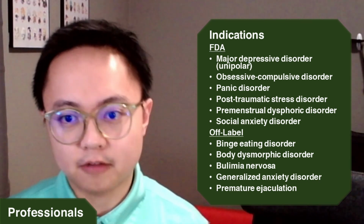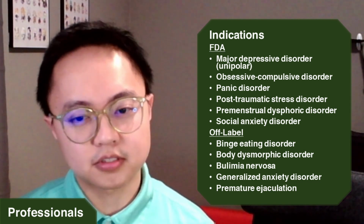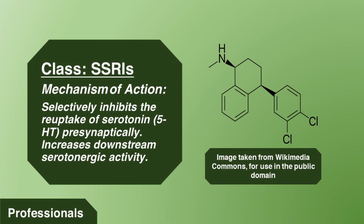Now, interestingly enough, the libido-decreasing adverse effect is harnessed for off-label use as a treatment for premature ejaculation. Sertraline falls into the SSRI class of antidepressants. Its mechanism of action is shared with its class in that it inhibits the reuptake of serotonin, commonly abbreviated 5-HT for 5-hydroxytryptamine. The inhibition occurs presynaptically.